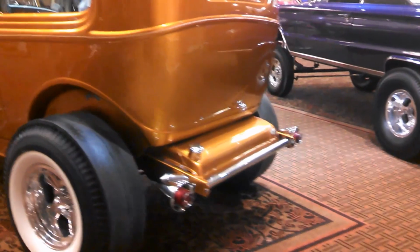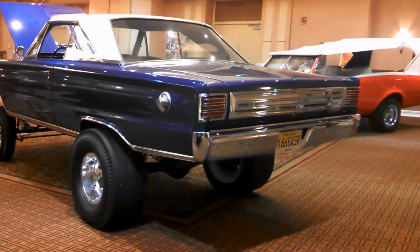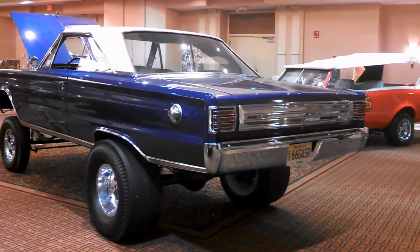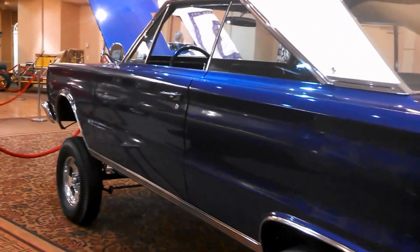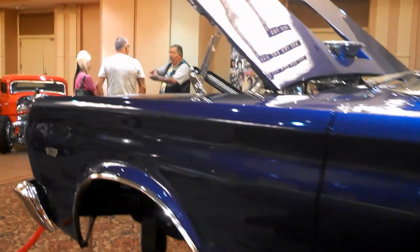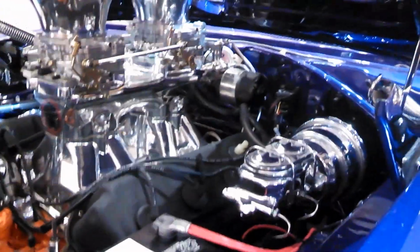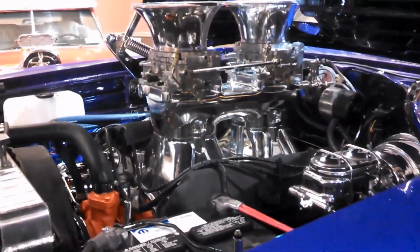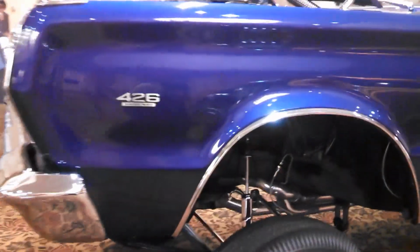Oh, look at those. Looks like Chrysler Imperial taillights. Cool beans. This '66 Plymouth is outrageous. This is what Dead Man's Curve is known for, their gassers. They love convertibles. We're going to take a quick look here. Of course, a beautiful Hemi with two 4-barrels up on top. Look at that.